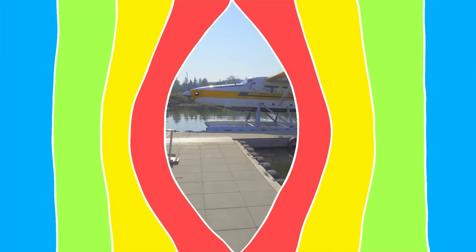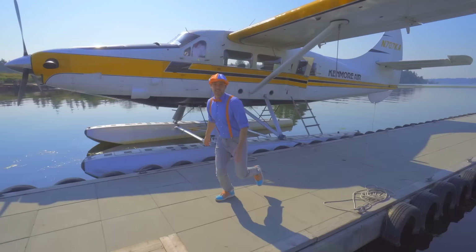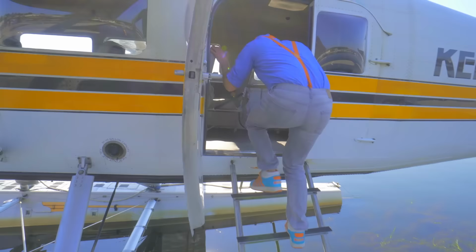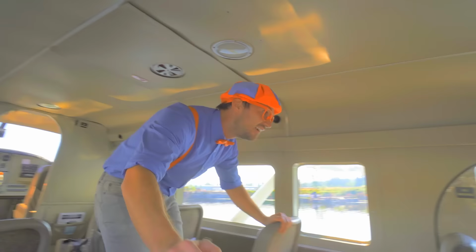Now, let's take a flight from the seaplane. Let's start on the water and then go up in the air. Let's enter from the back of the airplane. Okay, be careful. It's so roomy in here. There's so many seats. I'm gonna go in the cockpit.